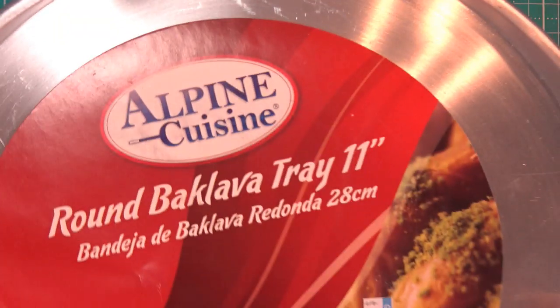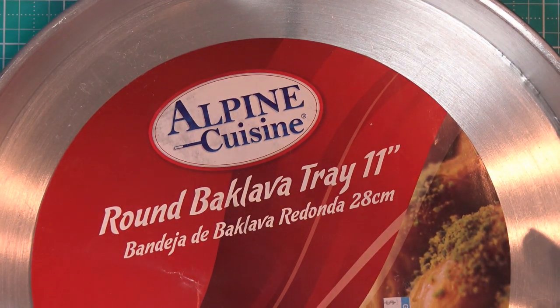Okay, so from my local Mediterranean market, I went there to get some spices for some recipes. I had checked out some books from the library, Mediterranean recipes. And then it reminded me how I love to make baklava, so I made some baklava over the weekend. I put a picture on Instagram.